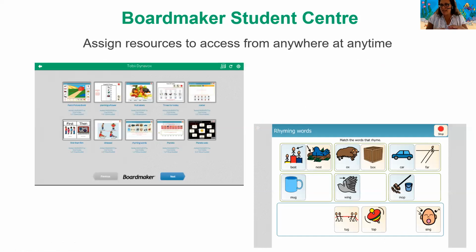And I'm going to pick through this further along. So this is what it looks like. It's a very simple interface. They get thumbnails of the resources you've made for them. They can access the menu independently using whatever access methods they're using, and then choose what they want to play, and then go ahead and engage in those learning opportunities.